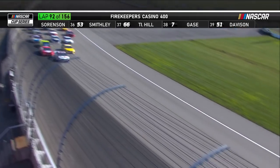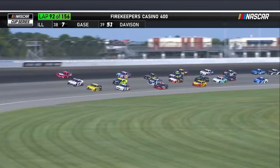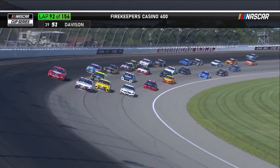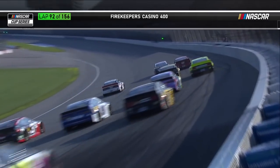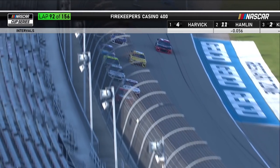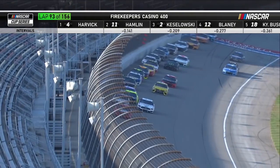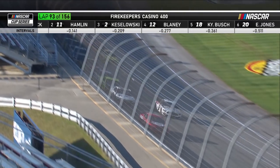Terrible. Austin Dillon making it 3 wide. Look at this on the outside. Harvick trying to jump on the outside of the 11. You got to push down the back straightaway. Eric Jones is wrecking in the middle of the corner. Harvick's there. Harvick's at the outside. Brad's trying to get up on the outside of the 11 also. Now he's going to go to the bottom. These restarts are awesome. You get a run, you take it, right?